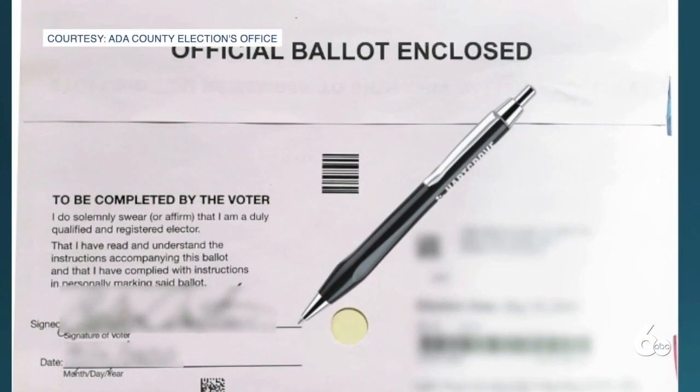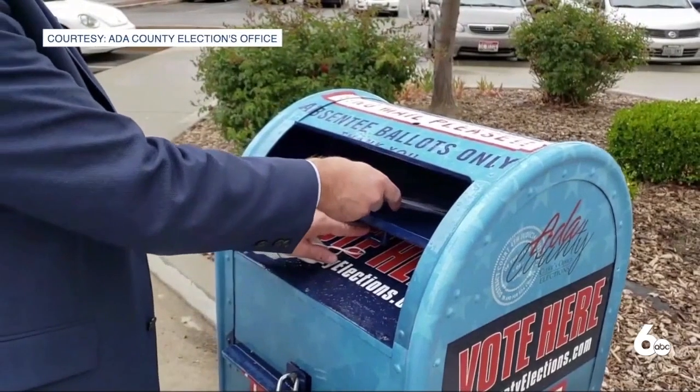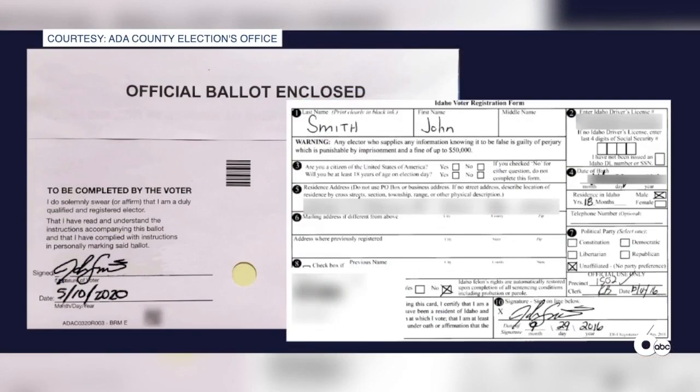Each ballot has an affidavit on the back verifying your identity. Once the ballot is received, every signature is compared to the voter's registration card or driver's license application. And what we're looking for is just to validate the voter is who they say they are when they vote. It's just an effort to prevent voter fraud and to maintain the integrity of the process.